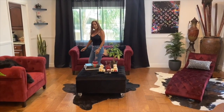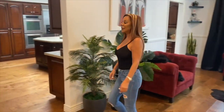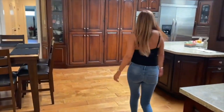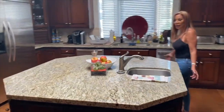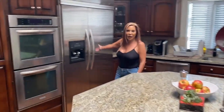So let me take you to my kitchen. And I don't cook all the time. I really barely ever cook. One of our roommates cooks most of the time, but this is our kitchen where all the cooking goes down in here. And got a huge refrigerator. It's big enough for everyone.